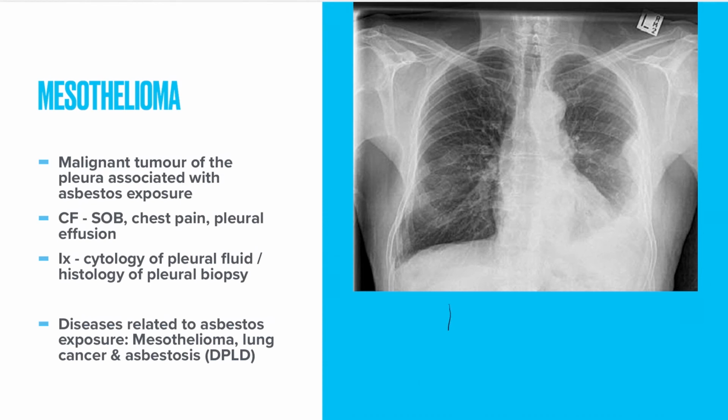So if you remember, we have our lungs and they sit encased in a layer which is called the pleura. And inside that layer you have your pleural fluid. So a mesothelioma is when you have a tumour of the layer encasing the lungs. So this can result in shortness of breath, chest pain, as well as pleural effusion.